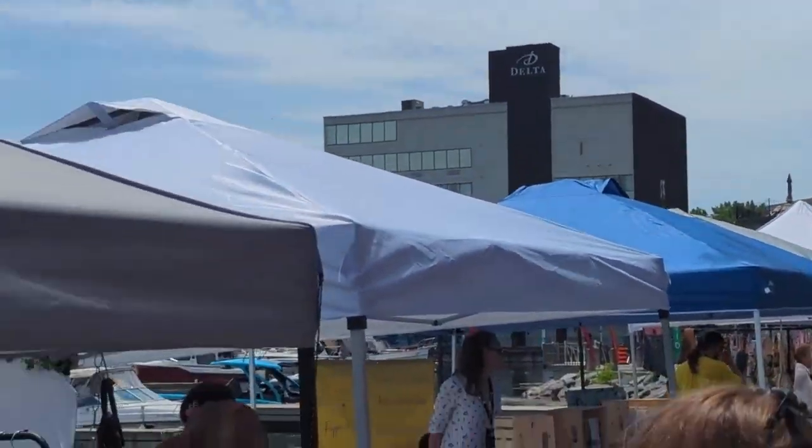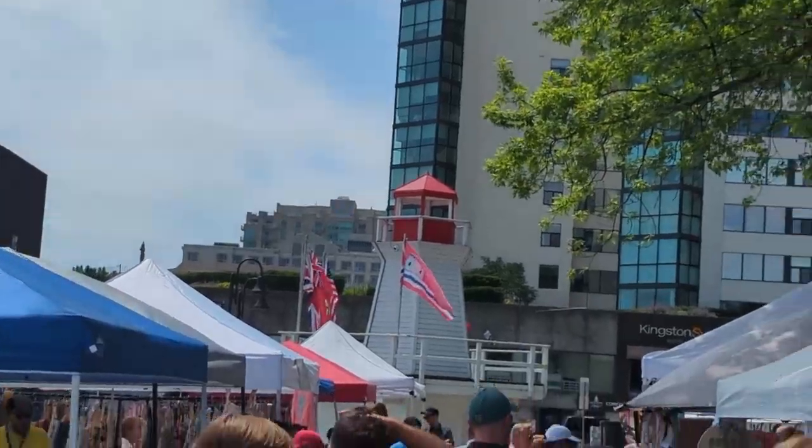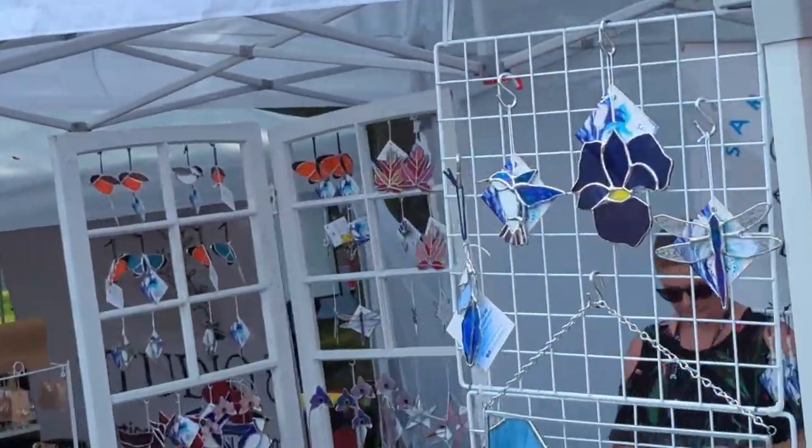The Kingston waterfront is a dynamic scenic area that caters to a wide range of interests, making it a must-visit destination for anyone in the city.